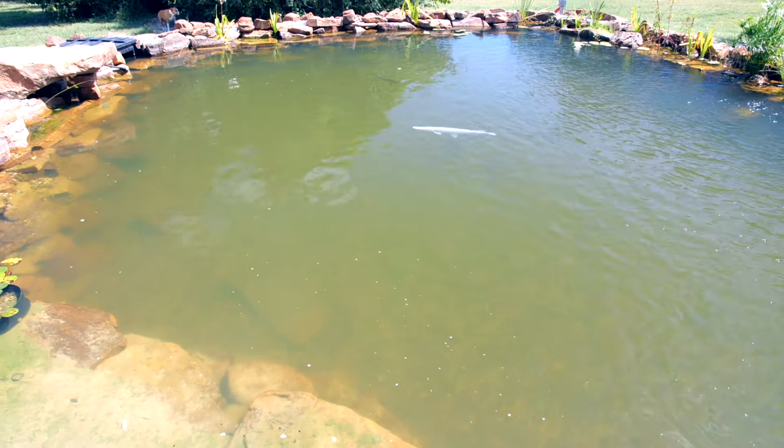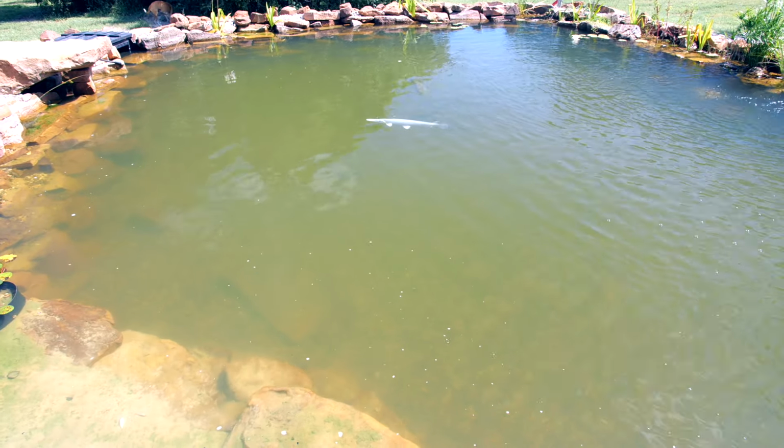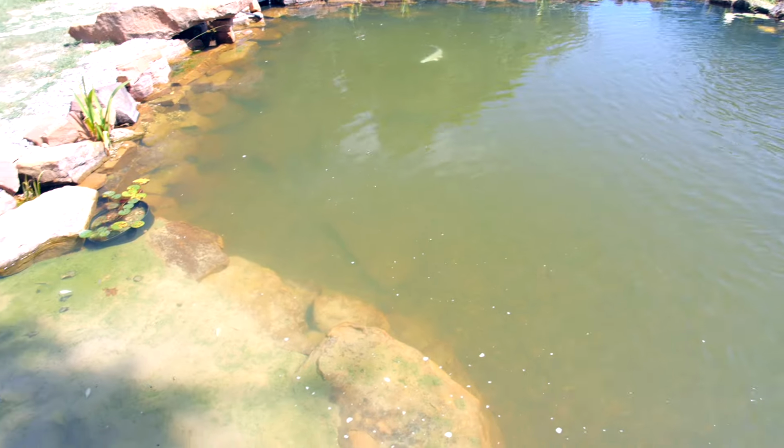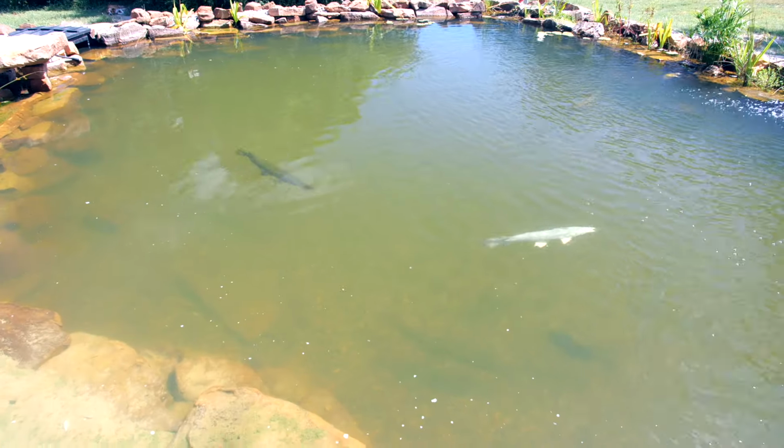Well, I hope you guys like the new turtle. He's going to be a great addition to the pond. It's definitely going to take some time, but I'm hoping I can get both turtles to come eat out of my hand.